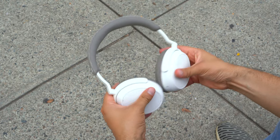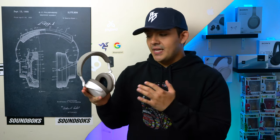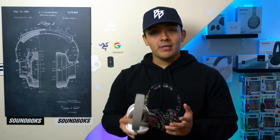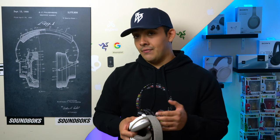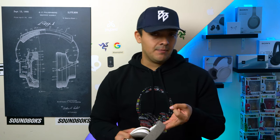However, with the Momentum 4s, I have noticed that on a semi-regular basis, these headphones won't automatically get connected to my phone. So I have to go into my Bluetooth menu and manually establish a connection with these headphones. Now, this doesn't happen all of the time, but it does happen enough to the point where I have to point it out. And this is an issue that I have been able to replicate on my iPhone 12 Pro Max, iPhone 14 Pro Max, and Pixel 6a.